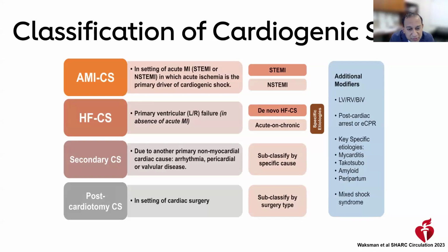So again, SCAI shock provides us the severity of illness. The SHARC definitions provide us important classification by etiology, either AMI, again, delving into STEMI versus non-STEMI, heart failure shock, de novo versus acute on chronic, the secondary causes, secondary cardiogenic shock, in which the causes should be elucidated, and then post-cardiotomy, which obviously occurs in the setting of cardiac surgery. Additional modifiers are present here on the right, which include ventricular involvement, post-cardiac arrest, as well as specific etiologies, including mixed shock. Next slide.